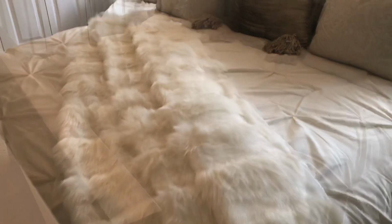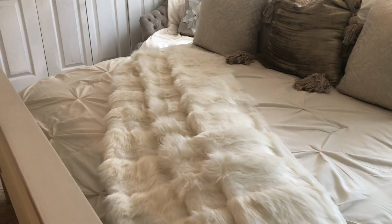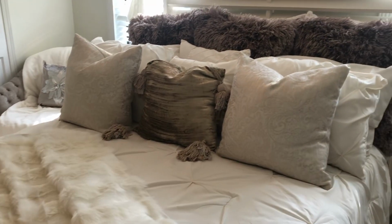Then we have the faux fur throw that I got last season, I believe. This is from Home Goods. You have the AC blaring, and I love to keep throws out all year because when we're sitting watching a movie, we can always kind of cozy up with the throw.